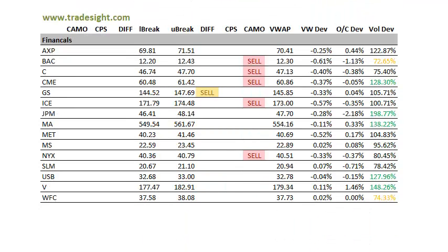The financials have a similar condition. We've got a fair amount of camouflage sell signals and one differential sell. The differential sell, the diff, is in Goldman Sachs, which was kind of seesawing back and forth, but is going to wind up closing below the day's VWAP. You can see a lot of these are just a little bit below the day's VWAP, which is an indication of weakness. We do have volume bumps in the CME and JP Morgan, which was really weak today. That's 2% below the day's open. MasterCard has a volume bump, as well as USB and Visa.